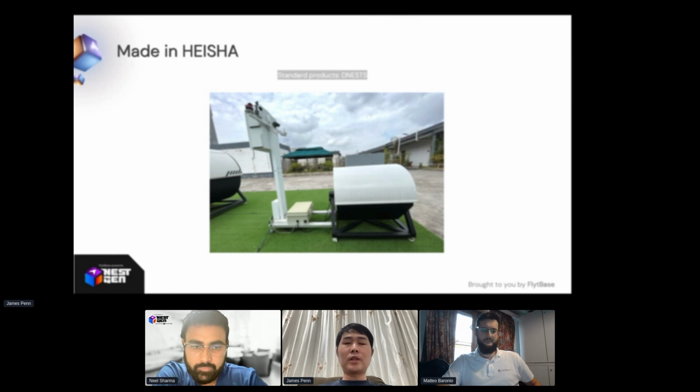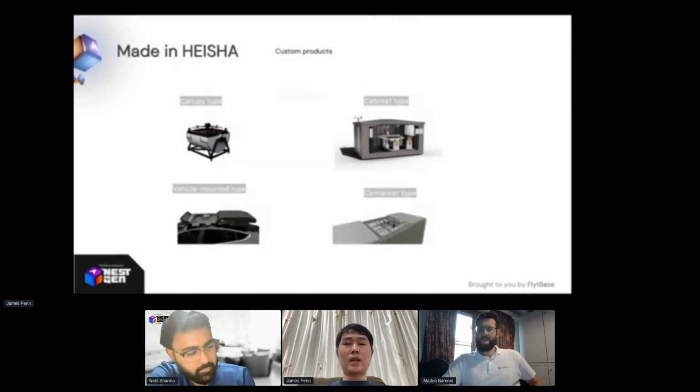But apart from the standard product, we still make customized products, which means the product is made by the engineers from our lab. Of course, the cost would be different, but we can still customize according to different drone models, different robots, and different types of drone dog. The first one is the canopy type.